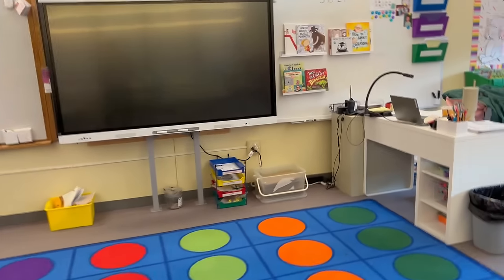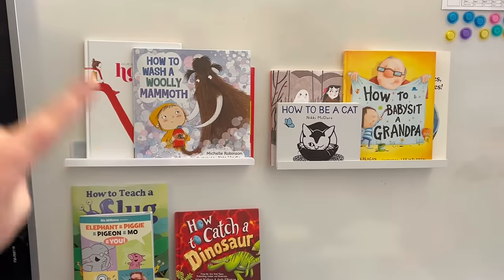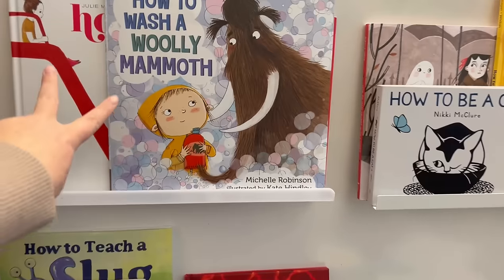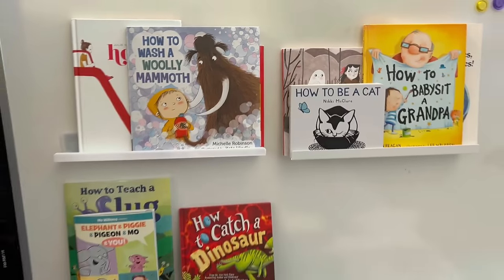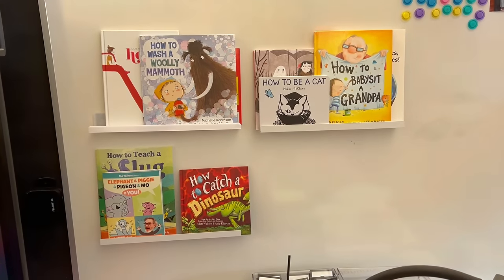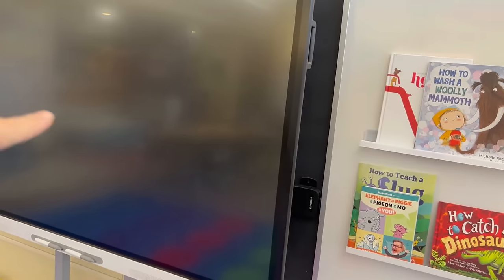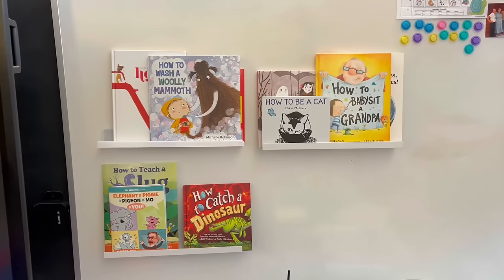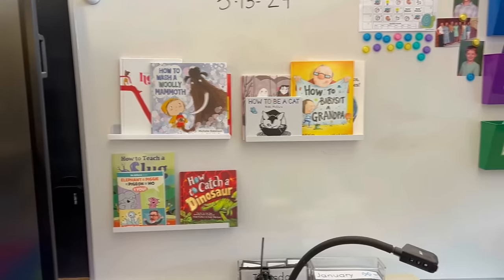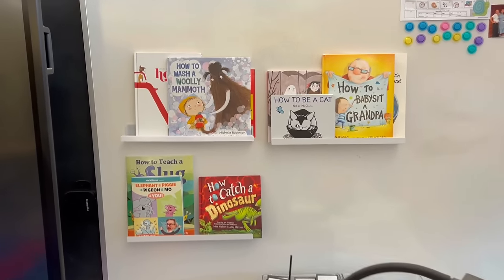So yesterday, after we introduced how-to writing during writing time, we talked about the different features it has, and we talked about how we've read all of these books except these two so far. And I had students get in groups of two or three, and they had to go through the books with their group and determine if they had all the parts of the anchor chart. So I had the anchor chart big up on the board, and they had to go through. And then I had everybody come back to the rug, and each group got up and shared what parts of how-to writing their books had and which parts it did not have.